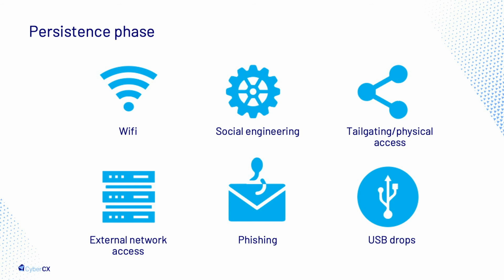Now, we tried to do this in this organization. Again, they had many security controls. For example, network access control, NAC, which prevented us bringing foreign devices into the environment. Well, that attack vector didn't work.